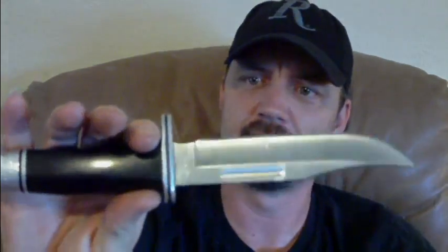But let's see. Why is this knife my number one favorite? Well, it's a Buck, and it's a classic, well-made, definitely well-rounded functional knife. If you needed to get by with one knife for most of your outdoor uses, you couldn't do a lot worse than this one.